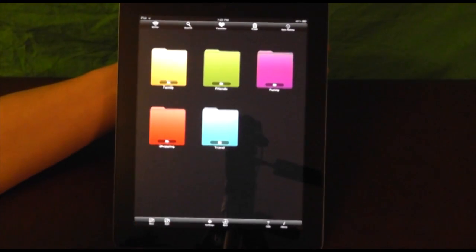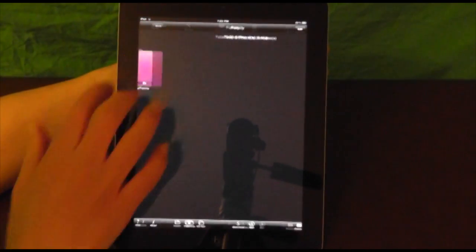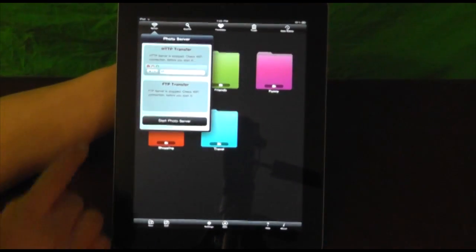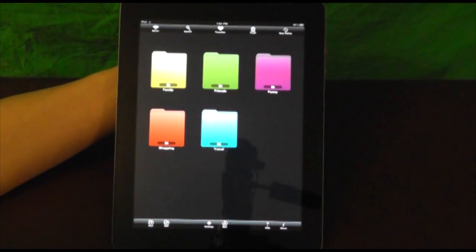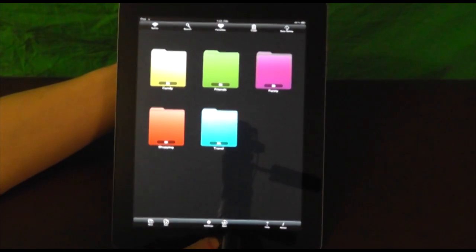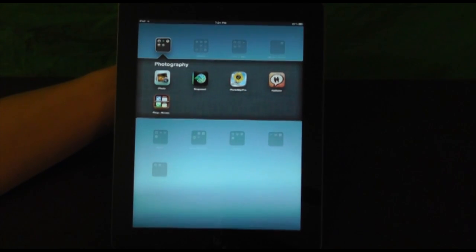Another great app is Photo Manager Pro. Now this app will actually let you take all these different folders and store all of your images in here, lock them, and upload them to a server, and you'll be able to download them on your computer. It's secure, so you don't have to worry about other people getting a hold of it. You can add tons of different folders. It's just a really great all-around app for storing your photos. That's one of the first downloads you need to get besides iPhoto in the photography section.